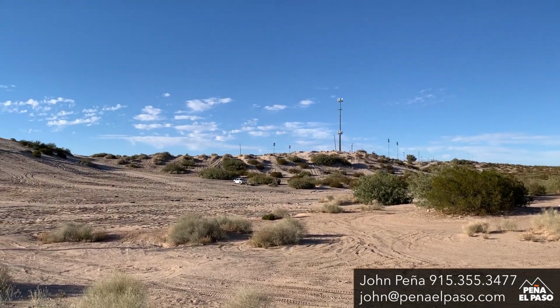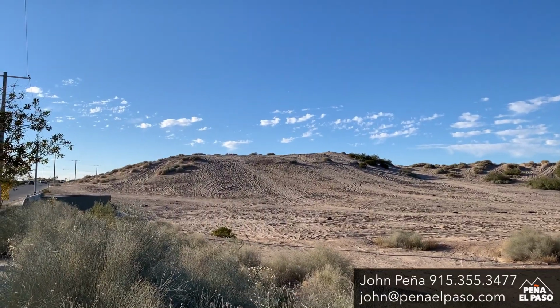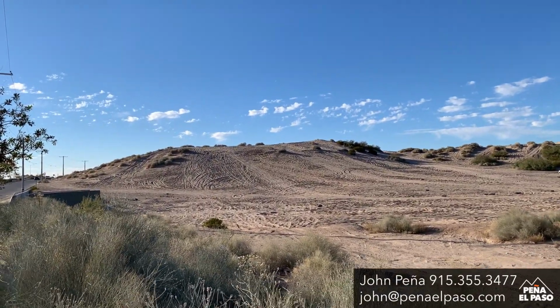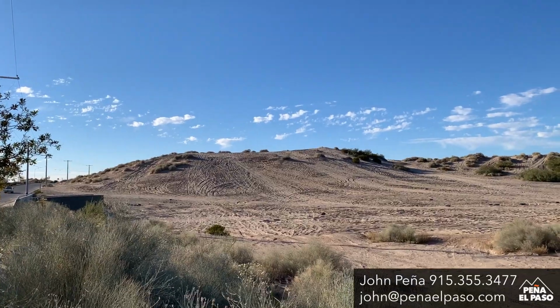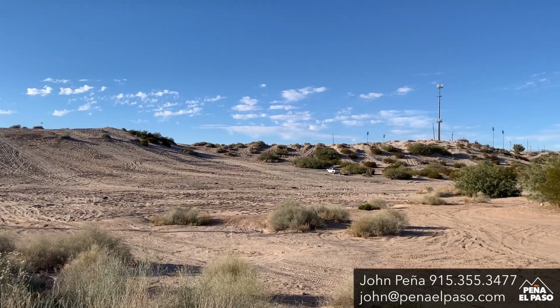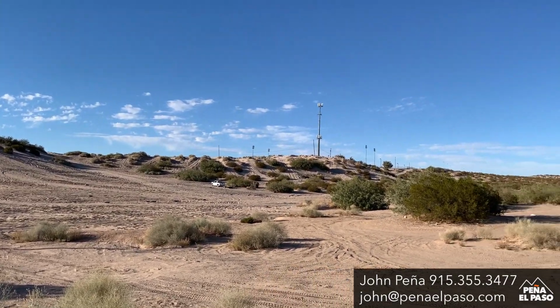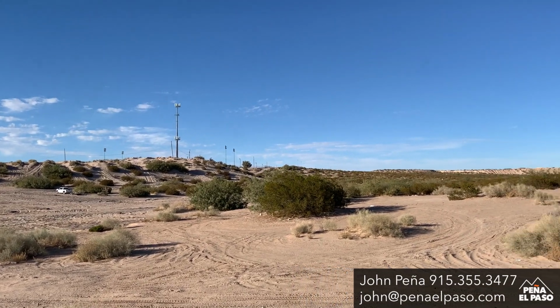Quads tear it up in there just like this guy is in the background. People love driving things up and down hills, and that probably doesn't look very substantial from here, but trust me, once you get over there, and you're in your quad tearing up that thing at that angle, you might feel differently. So pretty fun if you're into that.